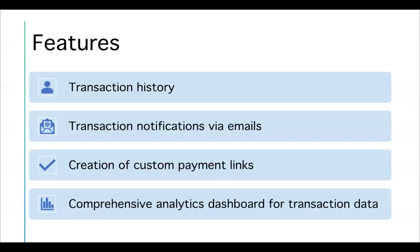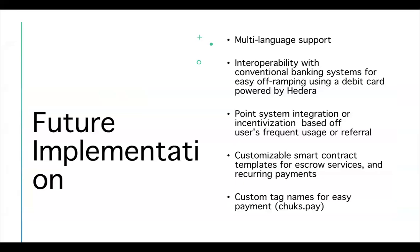However, let's make this more interesting. Future implementations that we are looking to implement with support from everyone would be multi-language support, interoperability with conventional banking systems for easy off-ramping using a debit card powered by Hedera, whereby I could easily off-ramp with just a debit card from any local ATM machine around. And then the conversion rate would be based on real-time conversion from HBAR or USDC to fiat. A point system integration or incentivization based off users' frequent usage or referral.